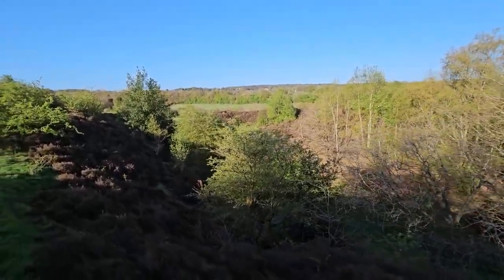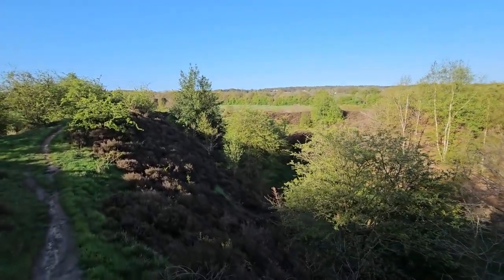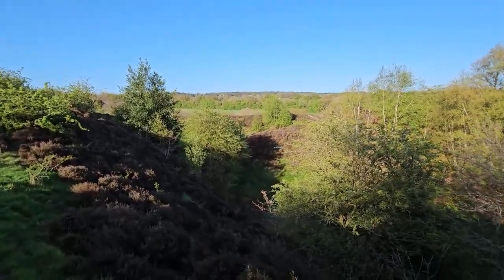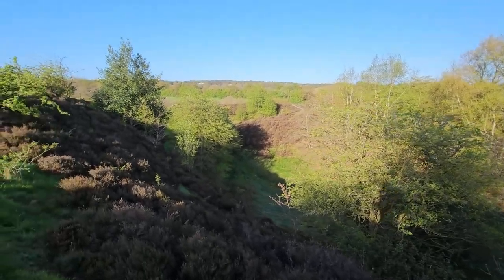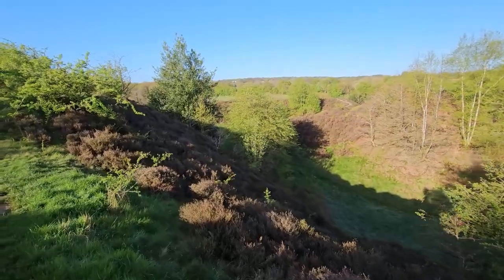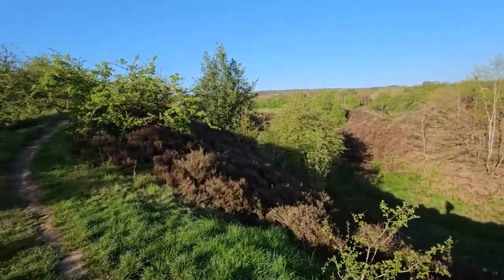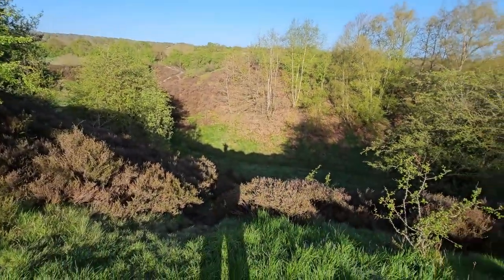Because, let's be honest, the Roman road builders are incredible. I think this is the road here that's further up the hillside. It was on the Manchester to York road. Imagine, they built a road from Manchester to York. Hello.